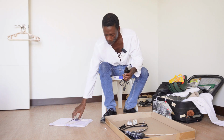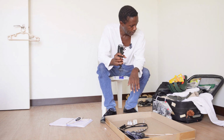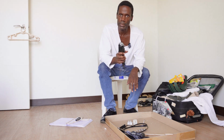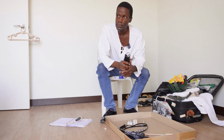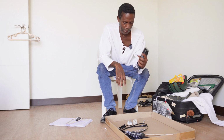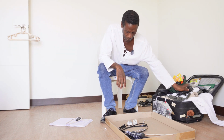Now for some miscellaneous stuff, I have hair clippers. Keep myself groomed during my travels, and I actually forgot to check what the voltage in the Philippines is. This was bought in the US, so this is 110 volts. The voltage in the Philippines is 220. So I need to get a converter. I'll do that today, probably when I get out. So as of now, I can't use this until I get an adapter to convert to the power supply.